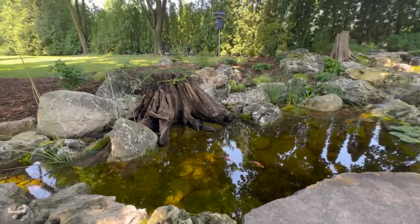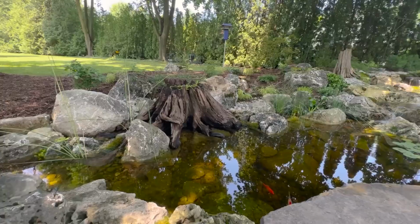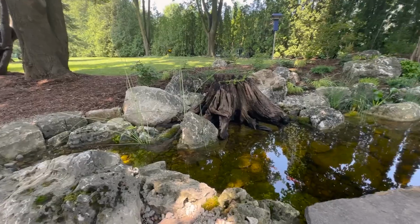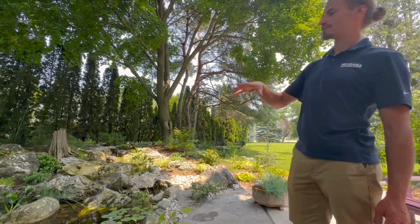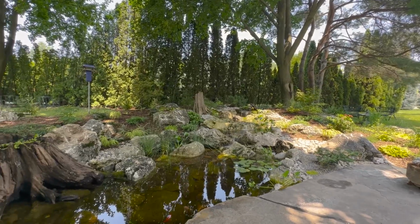Okay, look at that stump. That is exquisite. That is a black walnut stump. Wow. That's probably 200 years old. The cool part about that is it mimics these maple trees here. It basically matches. And you got another piece of wood up there.